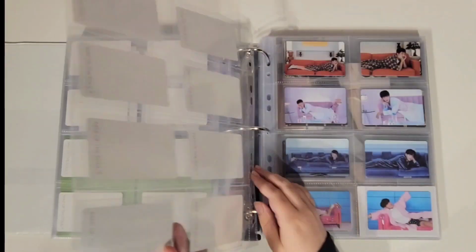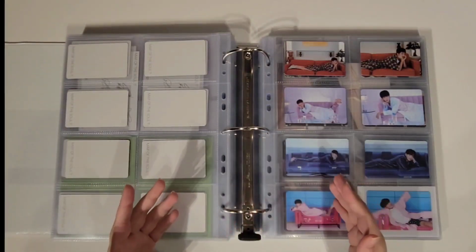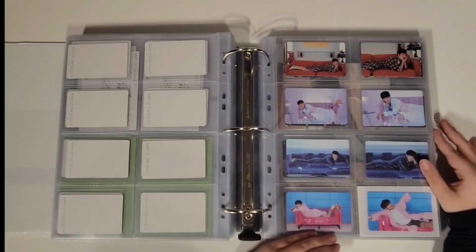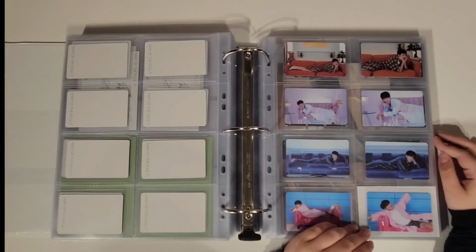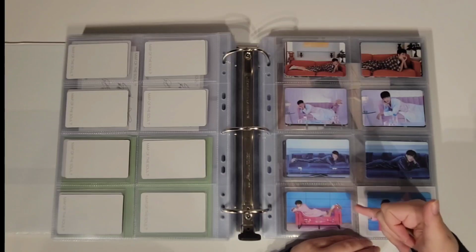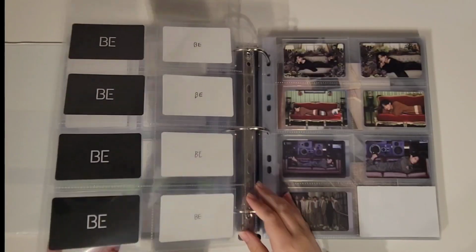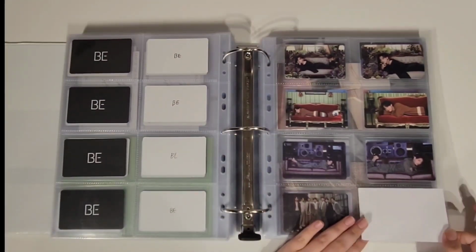I really love these cards. It's like all dark and monochromatic. It's my thing. Then we have the B album photocards. There are too many of these cards, honestly. So these are on this row, column. On this column we have the deluxe, and on this column we have the essential version. And over here I would put the group random essential version.